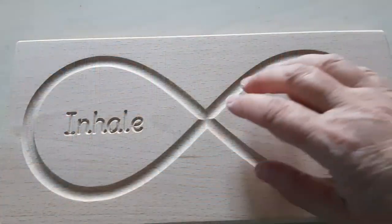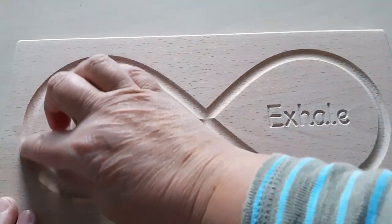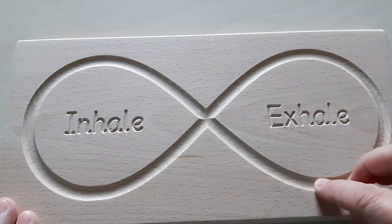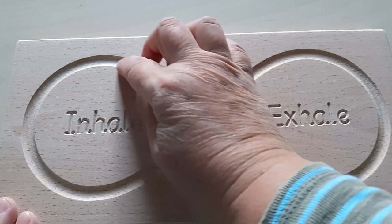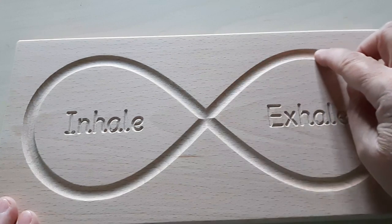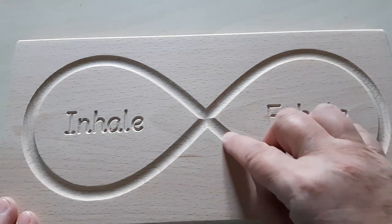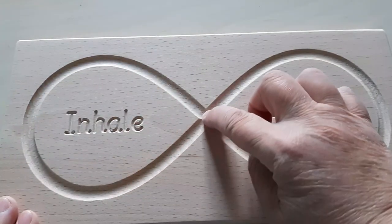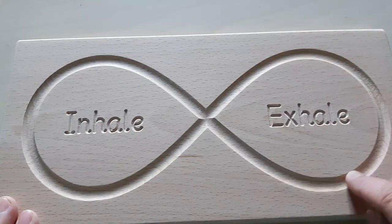But also, I bought something, a treat for myself recently, which I thought would be helpful, and has turned out to be really helpful. It's just a wooden board, which hopefully you can see here now, with a little track carved into it and inhale and exhale written between the two loops. And the idea is that you just run your finger along while you breathe round the inhale, and you breathe in slowly, and then you run your finger around the exhale as you're breathing out, and just do that.